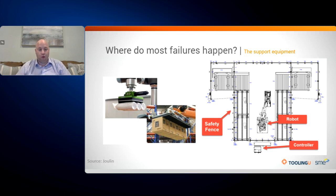I have seen robots run in excess of 25 to 30 years without a problem because they've been properly greased, they've been properly maintained. Things that I see wear out are the accessory equipment, the photo eyes, and things of those natures. So those are things to look at. So again, your safety fence, the EOTs, the conveyors, whatever fixtures may be around it, those are things to look at.